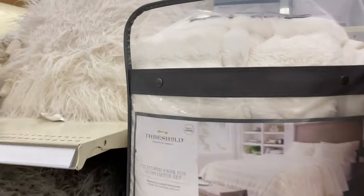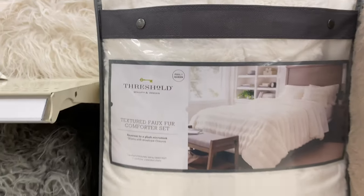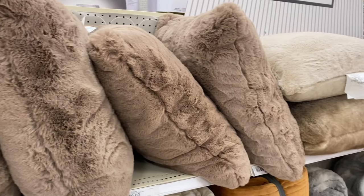I really don't need any more, but they are so soft. They even had comforters out of this fuzzy, furry material. The whole comforter out of that. Oh my gosh, I would never get out of bed. They had these big, huge pillows that were made like that too.